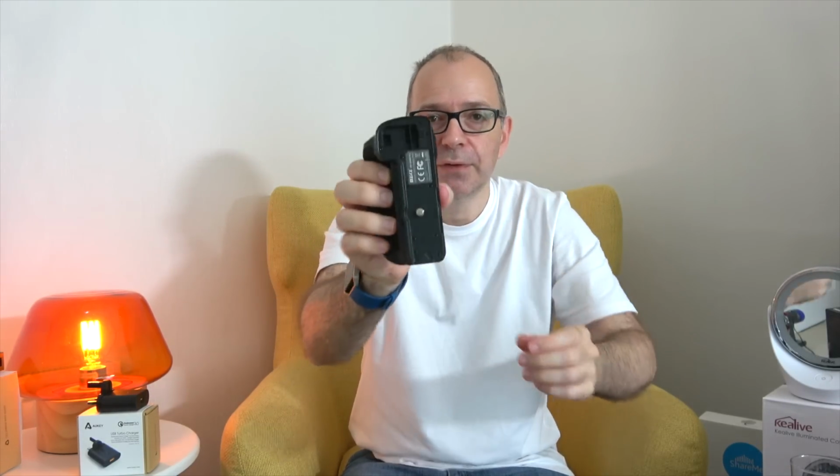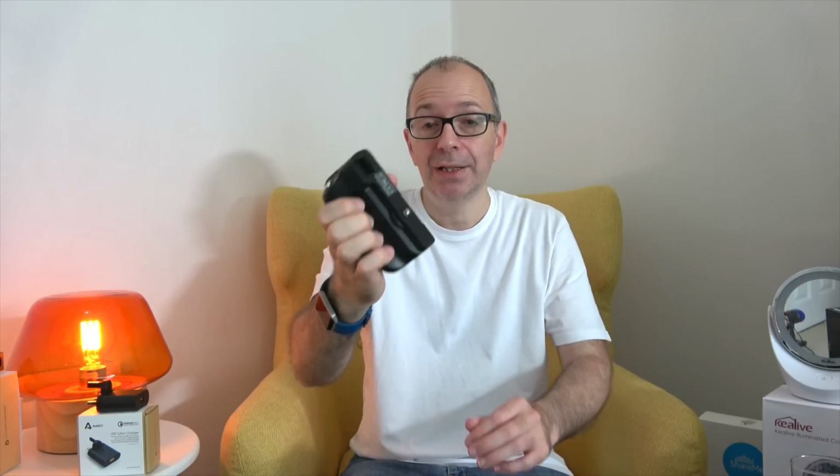And then if you're using it as a vertical grip, so of course you can hold the camera this way round as well, we've got an additional shutter button on the top. It is a very good option for extending the battery life on your Sony A6300. It's extremely well made, nice and grippy.